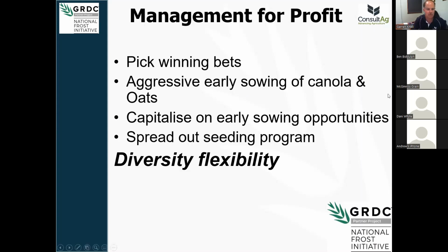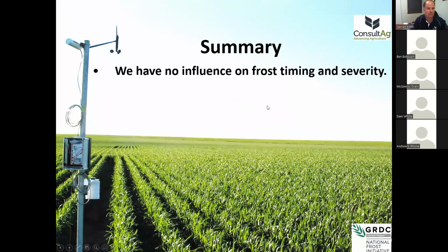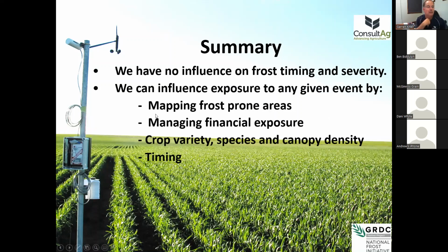So we do have to capitalize on early sowing opportunities. We've got the ability to spread out our seeding program. And there's value in that diversity and flexibility. So in summary, you've got no influence on the frost, timing and severity. You can influence your exposure to any given event. Jumping back to mapping your frost prone areas, doing it differently, getting the right varieties and the right species and the right timing.